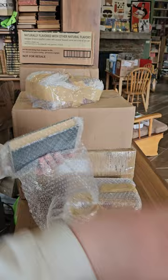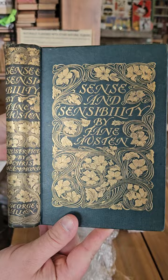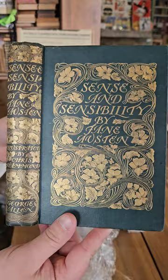There we go. This one is pretty special. Sense and Sensibility by Jane Austen. What a spectacular writing on that one. I think I got a little carried away with the bidding. I think this one cost me over $1,000.